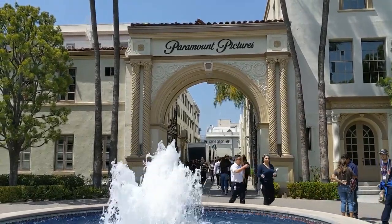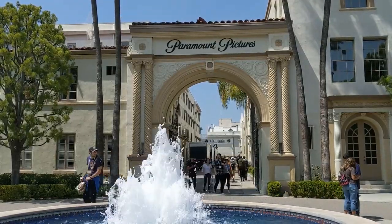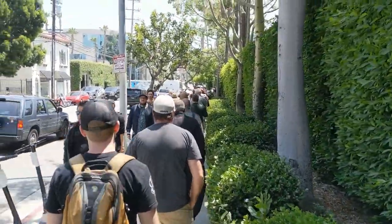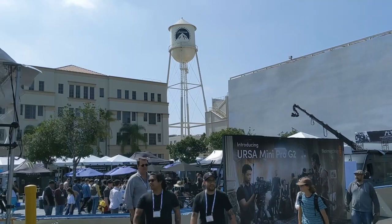It's that time of year again. Time for the Cine Gear Expo at Paramount Pictures in Hollywood, California. It was a little more crowded this year, as you can tell from this gigantic line to get inside. But once you're finally in, the wait was all worthwhile.